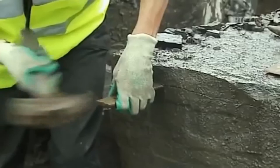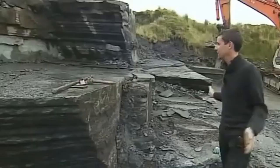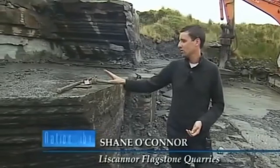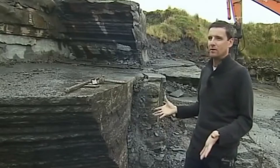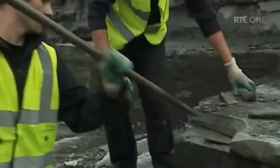Now, for us, obviously having our machines, our rock breakers, we are able to get down to this level of rock here, which is the main bed of flagstone. Once we get to this area of flagstone, we basically use the same techniques as my forefathers would have used, namely a hammer, wedge and a crowbar, because as you can see at the front of the bench here, the quarry is segmented into different layers.